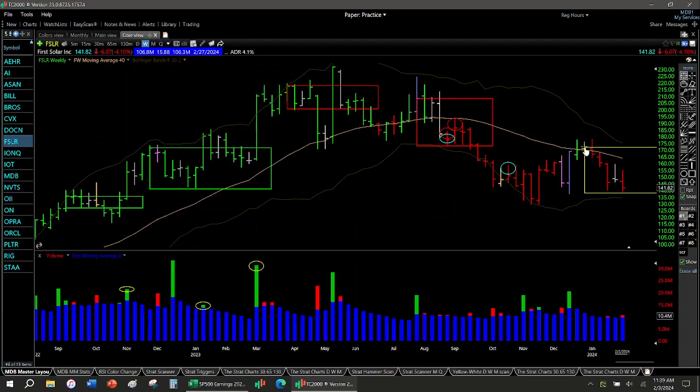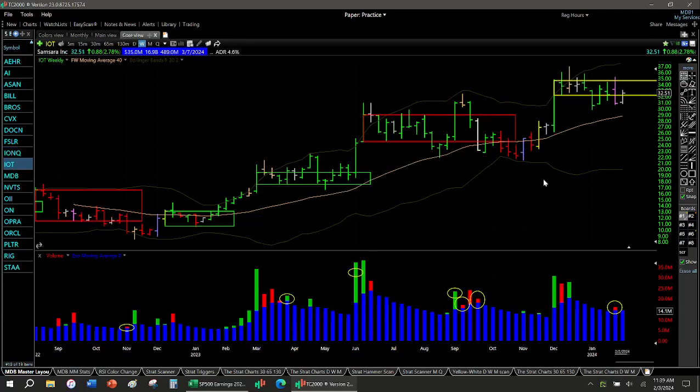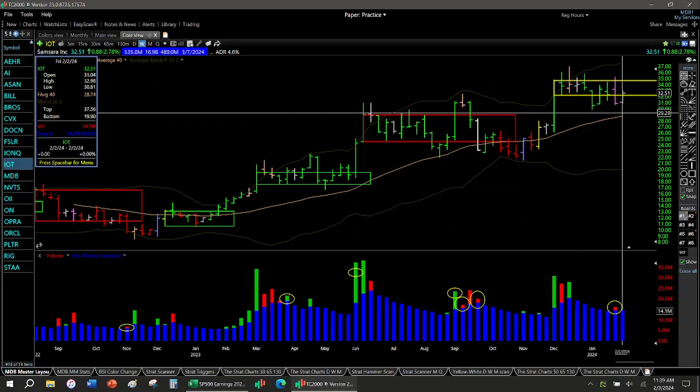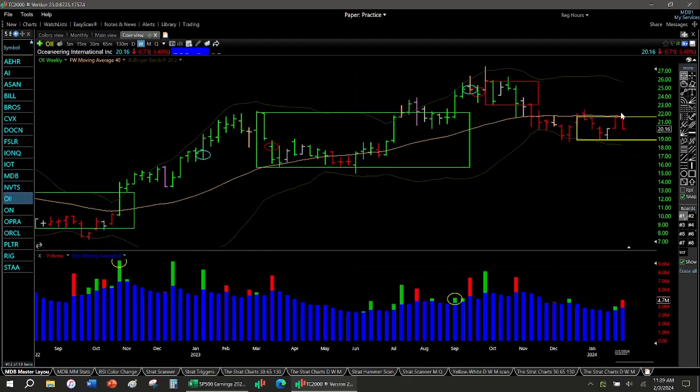Solar sucks. Look at this. See, I thought the box was drawn. No, got to redraw the box. But just going down. This one right here, pink bar signal, failed the box. Oh, it reclaimed it. Not very strong, but we'll see what happens. I'll move this one next week if it does really well. More tech moving up. Probably should change that.